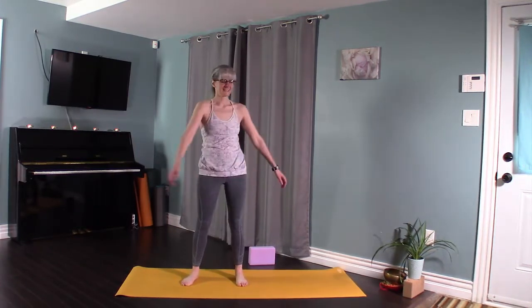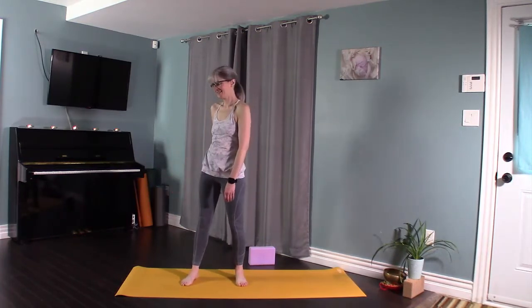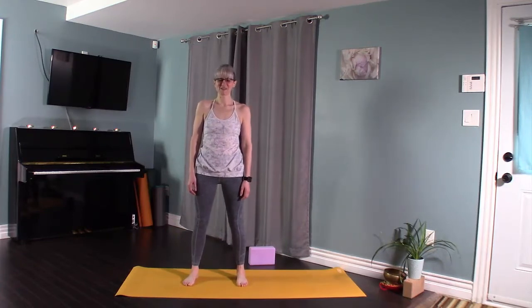Eventually we'll come to a point that our spinning stops. We're standing nice and tall. Perhaps we stand here for a moment, still feeling the spinning even though we're standing still. Feeling our heart pumping a little bit.